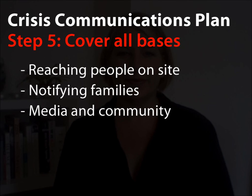Step 5, cover all your bases. First and foremost are the people on site. Make sure you think through every location where people might be during a crisis and figure out how you're going to reach them. Don't make people go outside your plan for contact lists or other resources. You definitely want to put it all in the plan.